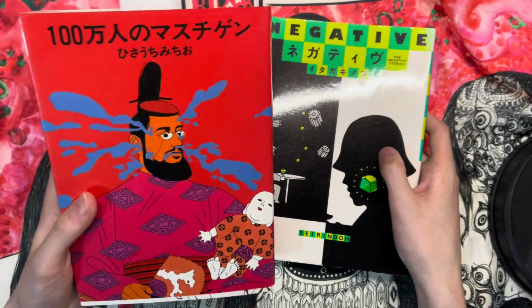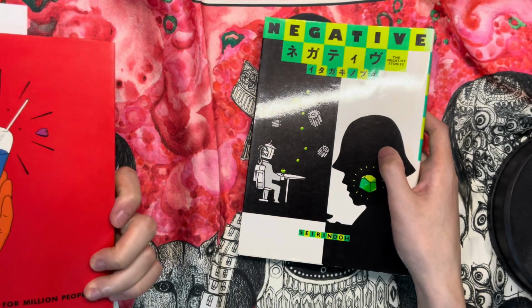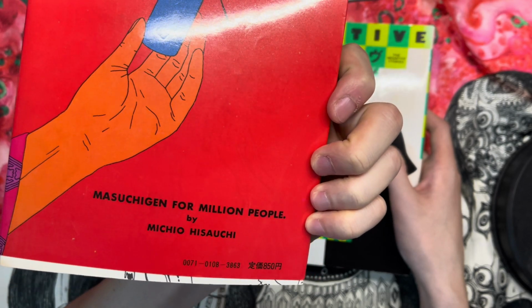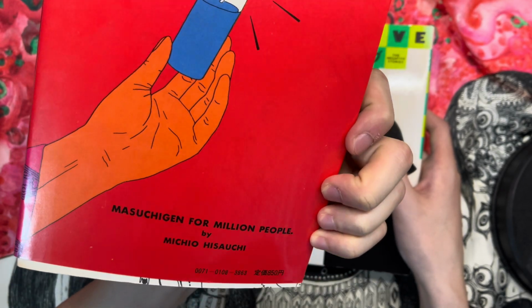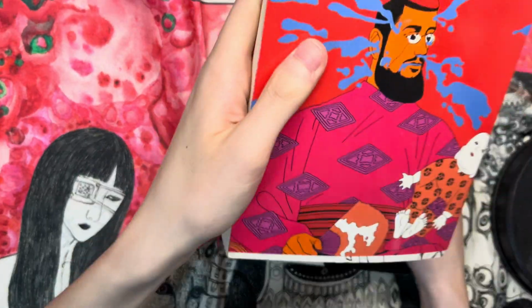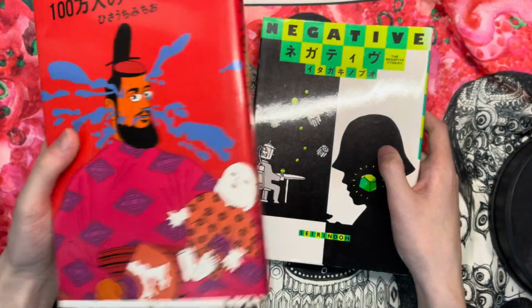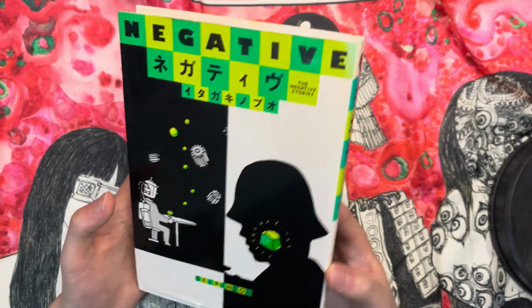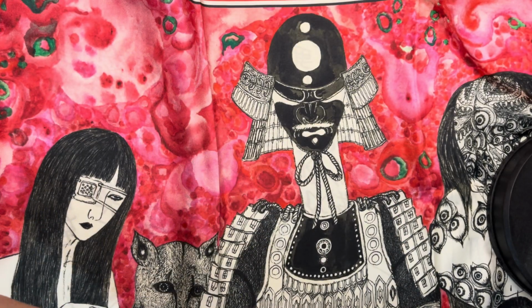I do have quite a number of tankobons from him, but this is the name of it, Masuchigen for Million People. I don't know what that means. It's supposed to be like a medicine in the book, but yeah, we'll see how it goes for that. But yeah, that was the negative stories by Itagaki Nobuo.